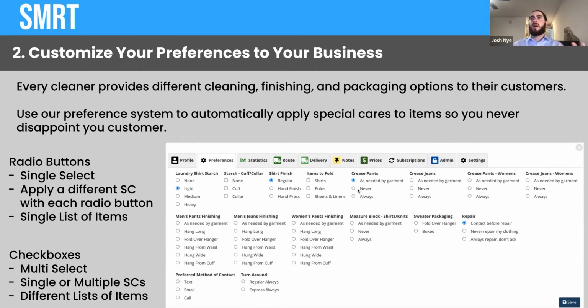So that's the first option. It's radio buttons. You can select one of the options. It's for a particular set of items, and the different options either don't trigger a special care or trigger a different special care for each button. The second method is checkboxes, so items to fold.